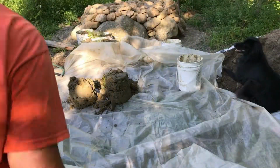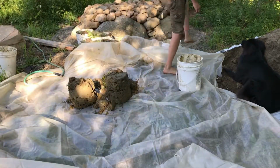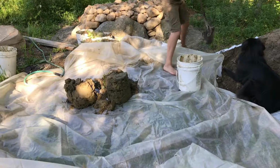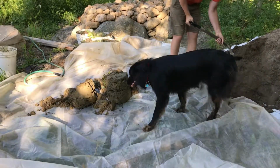You're gonna have to move, Ziggy. You're not gonna like it very much. I don't want to dig around you, bud. I like you, but I don't think I like you that much. Watch out. Watch out. Thank you.